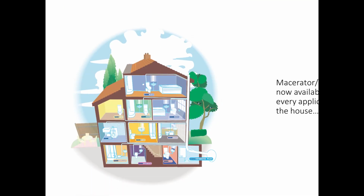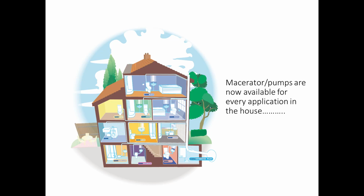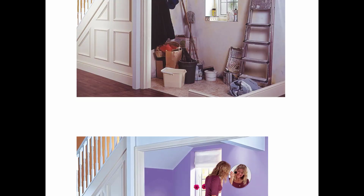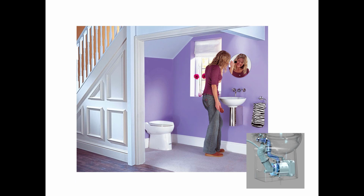A range of macerator pumps these days exist for every part of the house, from loft to the basement, for shower rooms, bathrooms, as well as kitchens and utility rooms. You can choose to install a macerator where it's impossible to use gravity drainage, for example, in the basement. A popular domestic application is to take what often ends up as a broom cupboard under the stairs and turn it into an elegant cloakroom.